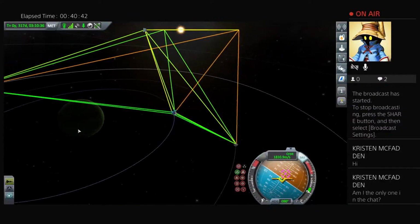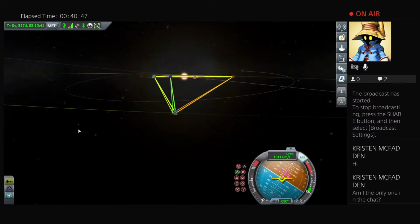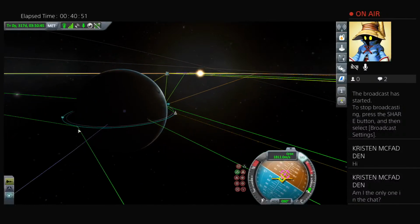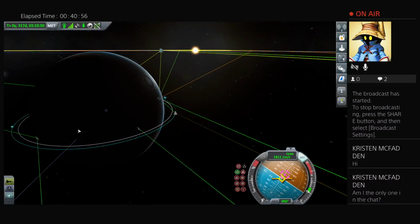Let's check Joule's orbital line in relation to Kerbin. It's looking good. How about Laythe? Laythe is good, just about. Pretty much perfect.